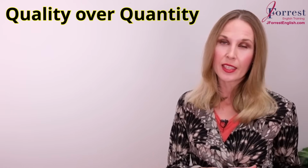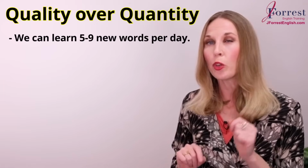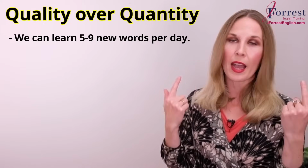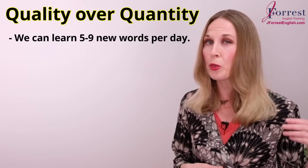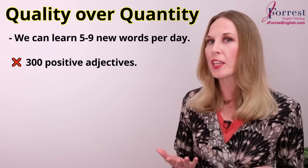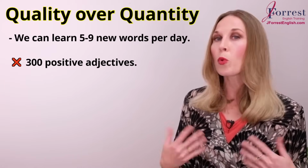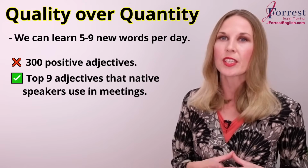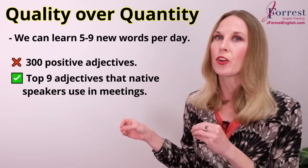According to scientists, we can remember about 5 to 9 new words per day. That's about the maximum capacity that our brain has. So it's not very beneficial to review a word list of 300 positive adjectives because you're not going to remember very many of them. It's more beneficial just to learn the top 8 or 9 adjectives that you can use in a meeting to sound professional at work.